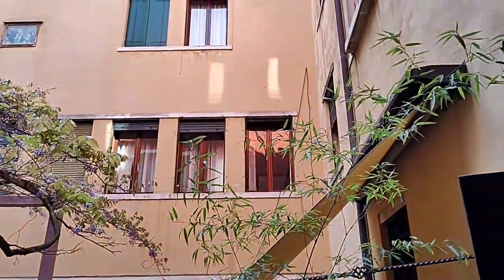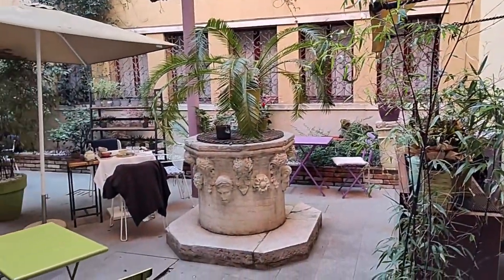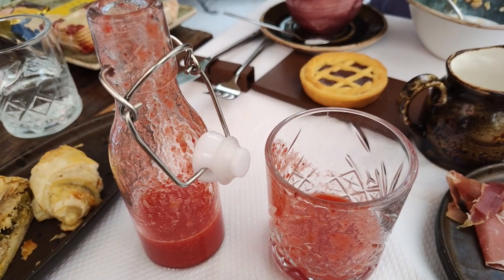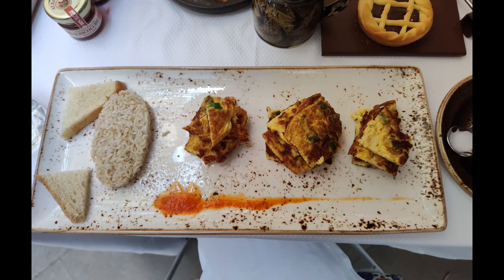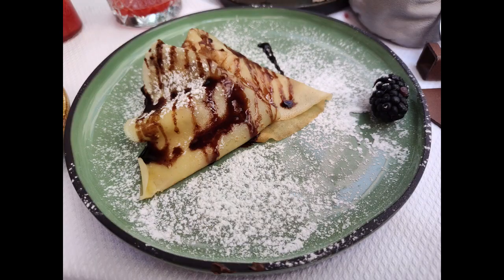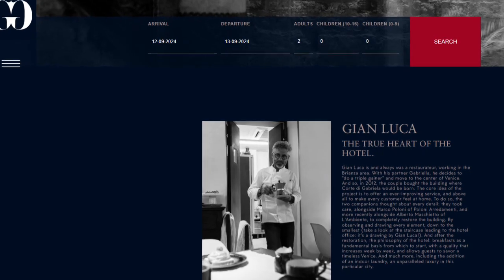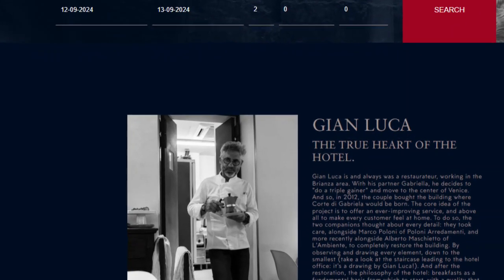Breakfast is served in a small dining room off the lobby and in the tranquil courtyard next door. You order juice and coffee and then choose from the available entrees. Choices typically included an egg dish like an omelet and crepes with a sweet filling like pistachio cream or Nutella. Chef owner Gianluca was there every day to present the entrees and appetizers.